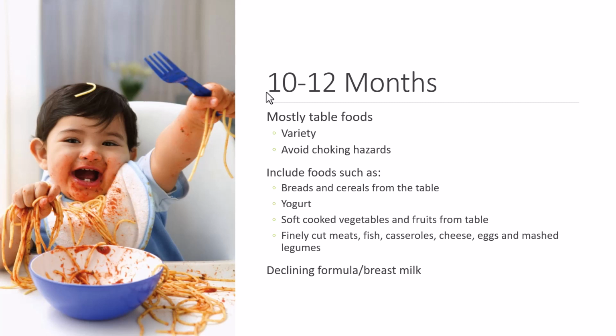Careful consideration is given to avoid choking hazards, prompting the inclusion of age-appropriate foods such as breads, cereals, yogurt, and soft-cooked vegetables and fruits from the family's meals. Finely cut meats and fish, casseroles, cheese, eggs, and mashed legumes offer essential proteins and nutrients.